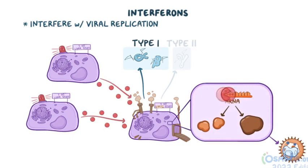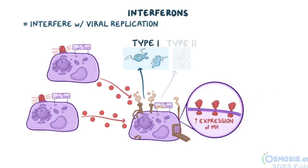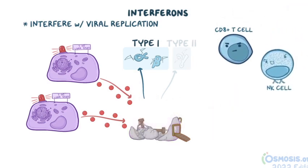proteins that degrade mRNA. This blocks viruses from rapidly making copies of themselves. They also inhibit protein synthesis, which blocks viral proteins from being produced, and they increase expression of MHC molecules, which makes it easier for cytotoxic CD8 positive T cells and natural killer cells to do surveillance and kill them if they're infected.